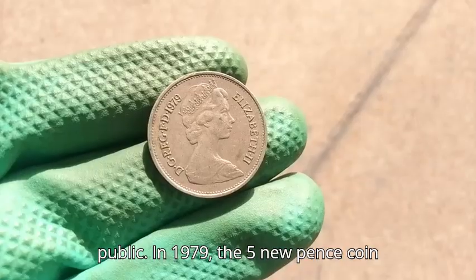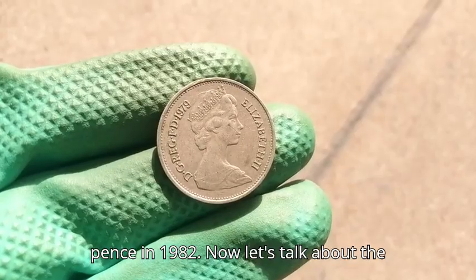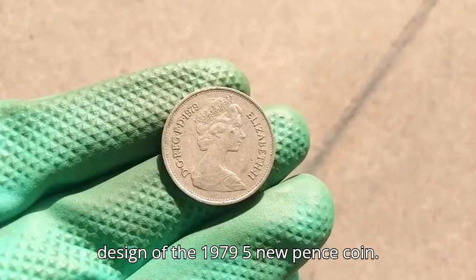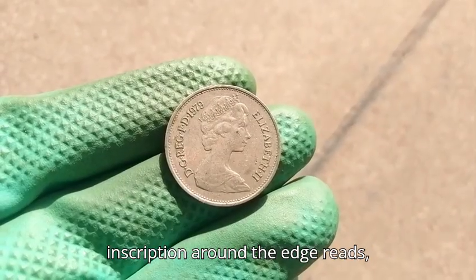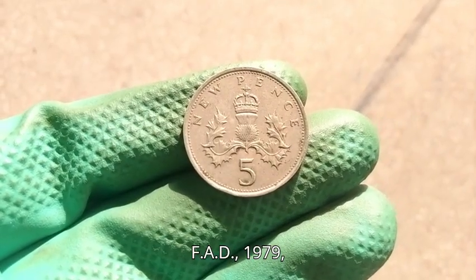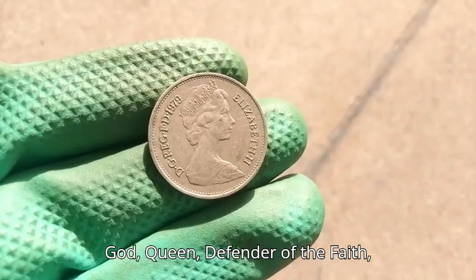In 1979, the 5 new pence coin still bore the inscription New Pence, which would eventually change to just 5 pence in 1982. Now let's talk about the design of the 1979 5 new pence coin. The obverse features the portrait of Queen Elizabeth II, designed by Arnold Machin. The inscription around the edge reads, Elizabeth II D.G. Reg. F.D. 1979, meaning Elizabeth II, by the grace of God, Queen, Defender of the Faith.